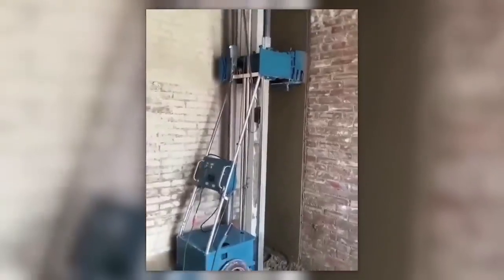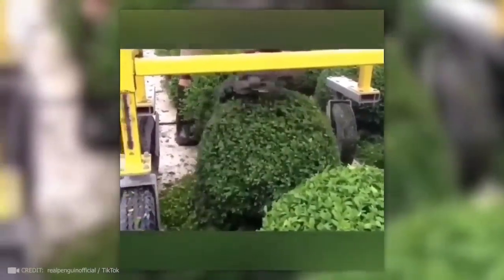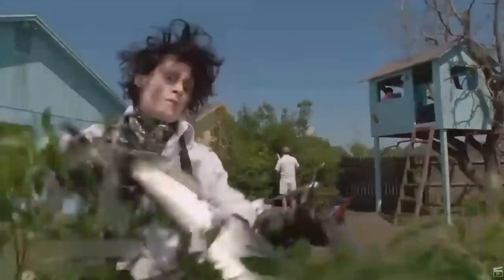No more getting out of bed to change a light bulb, just send a drone. If you thought that plastering a wall required a whole team of workers and a lot of time, then take a look at this plaster making machine. This tree trimmer is sure to make your neighbors jealous of your perfect bushes. What's next? A real Edward Scissorhands?